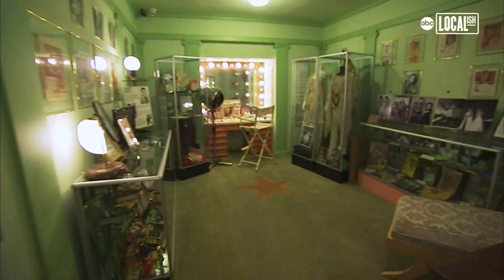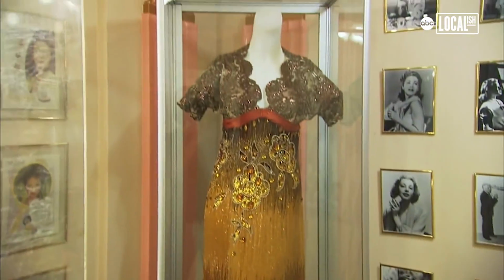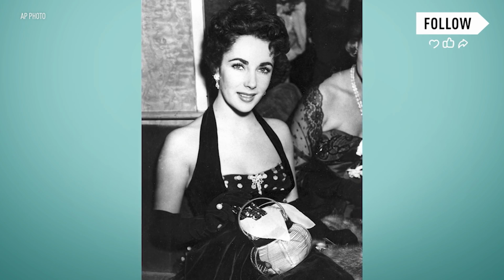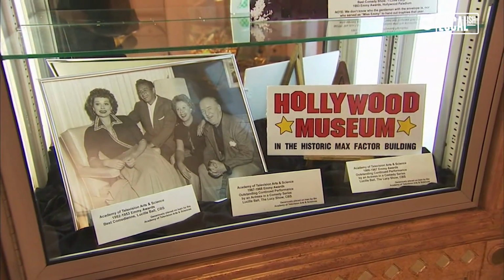It wasn't just for the creation of a character that the actor or actress was going to play in their next film, but also for special events, whether they be for movie premieres, studio parties, and of course, the most important one, the Academy Awards, the Oscars. Everyone wanted to have their look done here.